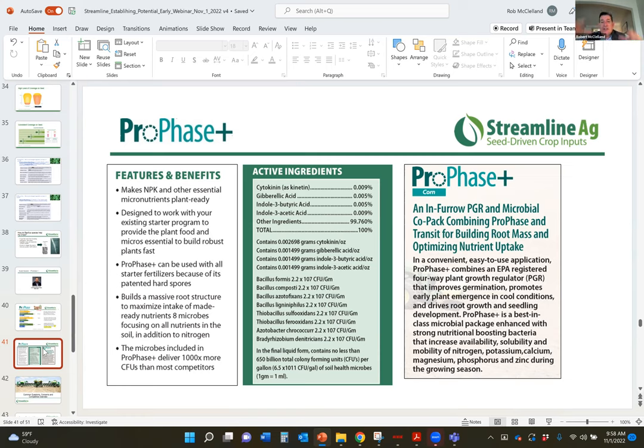So you're going to get a jug called ProPhase Plus. It's a 2.5 by 2.5 in the case. Each jug will have a packet on it. You tear the packet off, you pour it in, you shake it up, you put it in. We're going with a 3 ounce rate. I think the label says 2 to 4, but 3 ounces is what we're going to talk about.